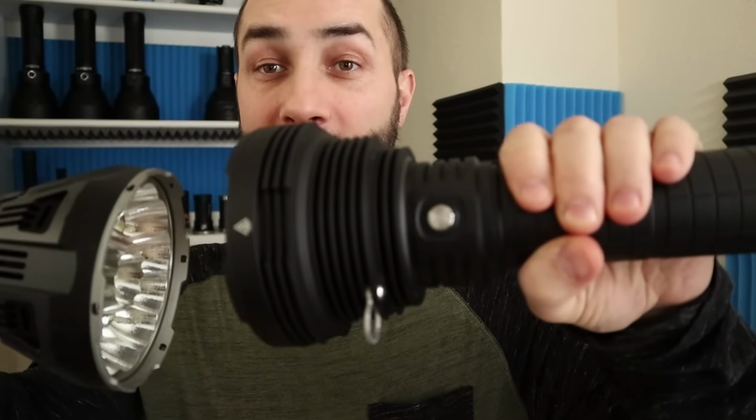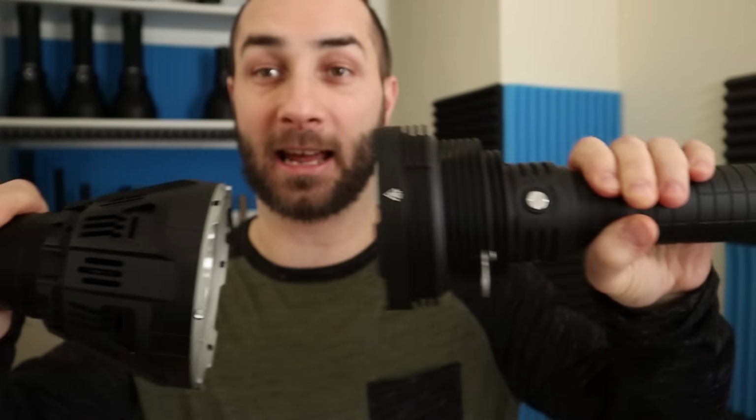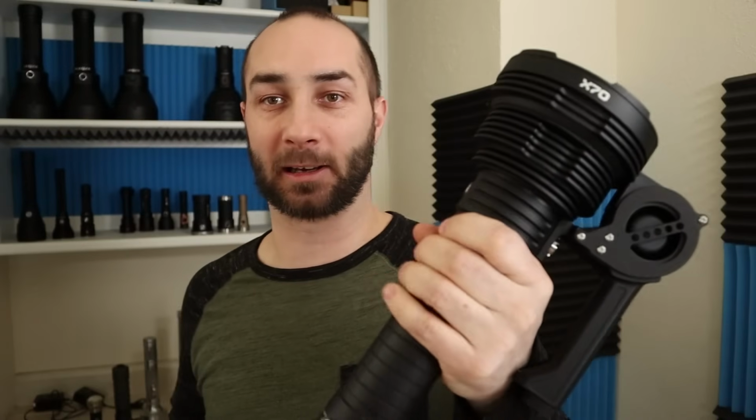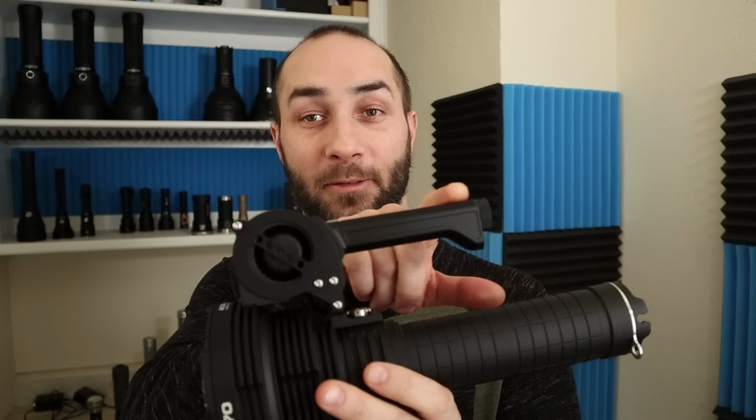With the Imalent, we get a little bit shorter stance, but with the Acebeam, we get a little bit smaller hand diameter. The body, I can touch my fingers together here. This one, I can't quite reach them around, so a little easier to grip for me. Also, I like the Acebeam design for this in that the handle gets your hand away from that heat.